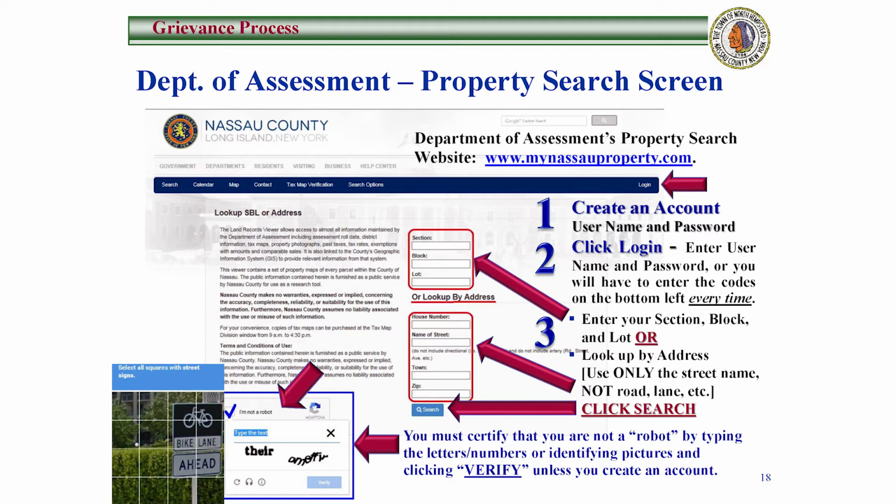Unfortunately, about 2 years ago, the county vended out the management of this website to another company, and they inserted a security screen into this website, and they made it very, very difficult to use. Not only that, they don't provide any information or instructions on how to use it, so I'm going to go over that with you.